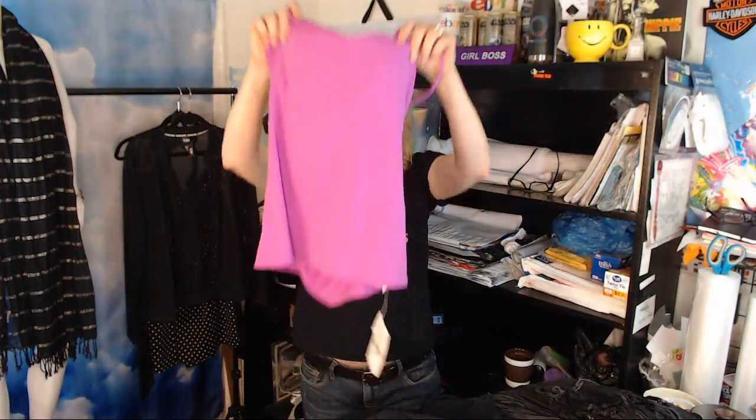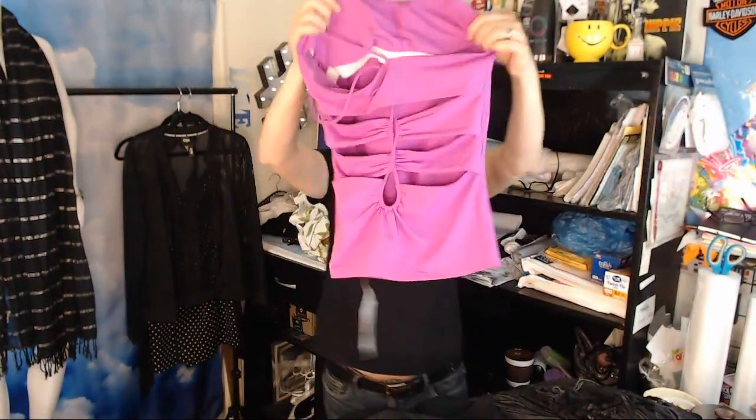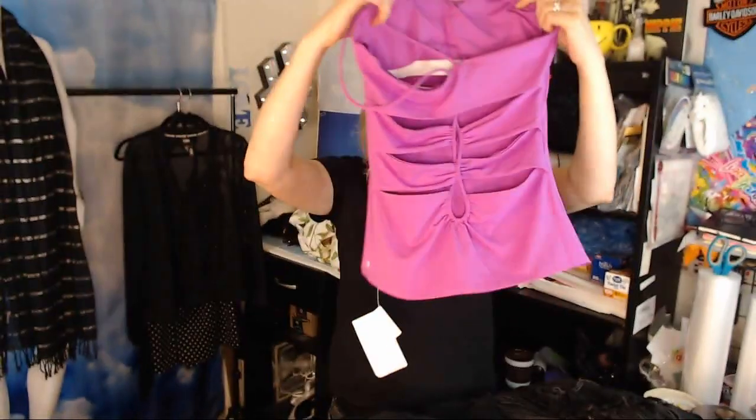Kate Hudson, Goldie Hawn's daughter. Cute little Kate Hudson. This is the celebrity behind this line. I don't pick up all of it. Some of it I just pick up for myself or my daughters if it still looks new. But these were new with tags, and I love the back. See? The back is cute.